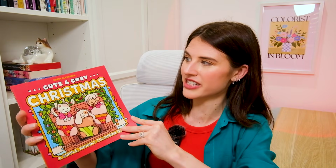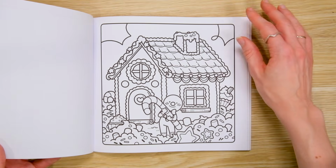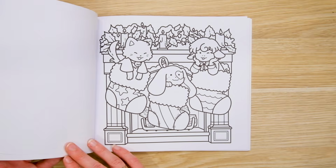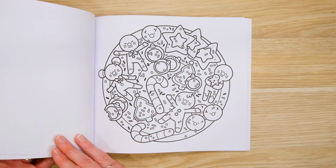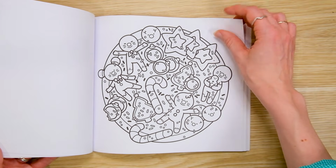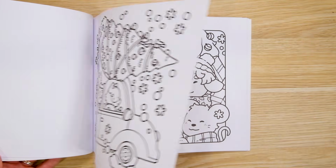So first off is the coloring book that I fell in love with at Dymocks. This is Cute and Cozy Christmas by Harry Alexander. And there's just something about these pages that immediately put a big old smile on my face. The illustrations actually feel a little more detailed than you'd usually find in the simple and bold coloring book genre, which is probably why I was so drawn to it.